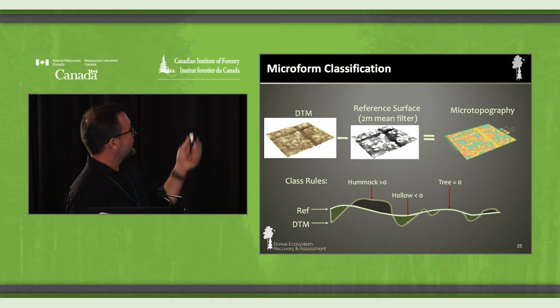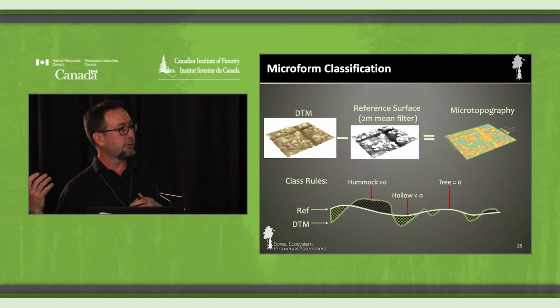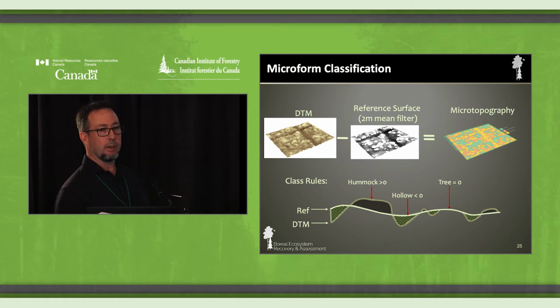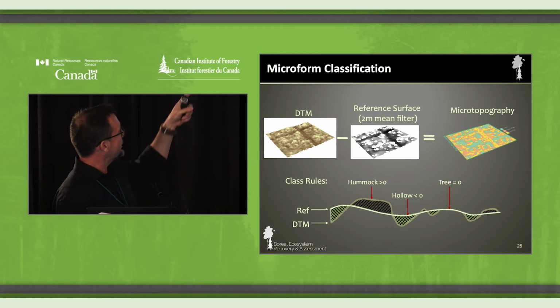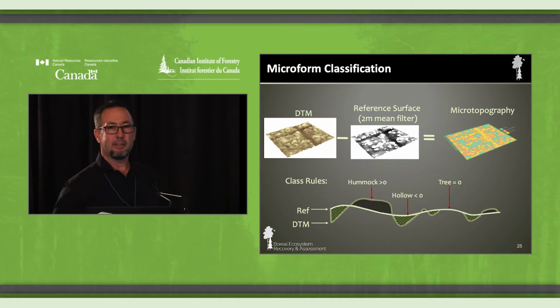So now we have these very, very accurate representations of the terrain, where we can remove the vegetation with processing. This is the true ground for a tiny little patch of our study area up near Peace River. In fact, you can see the low impact seismic line running straight through there. You can see the hummocks and the hollows of the microforms. I could even see the tracks on the ground that the equipment used when they cut it. So this is extraordinarily detailed data.